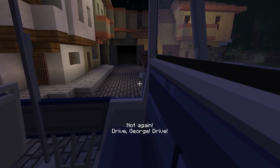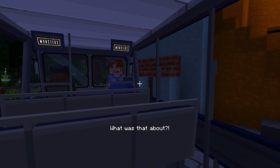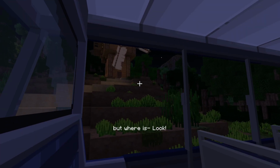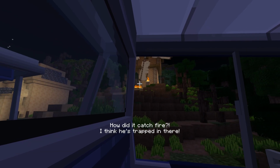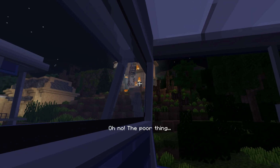Not again. Drive, George, drive! What was that about? That looked like the Bride of Frankenstein's monster. But where is... Look, there he is! At the top of the windmill! How did it catch fire? I think he's trapped in there. Oh no, the poor thing!